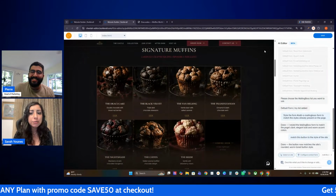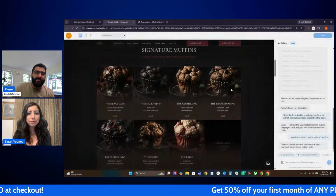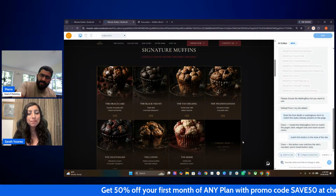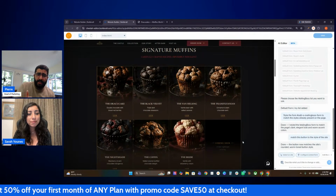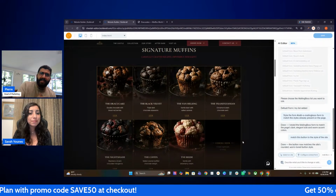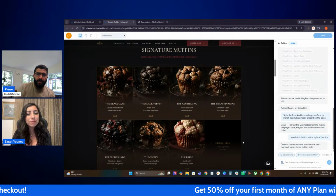And I think this to me is like the next frontier when it comes to AI and building sites and updating. You're using your LLM that you know and love. In your case, you're using a combination, which I think is awesome. And then you bring it here and connect it to your Builderall environment.